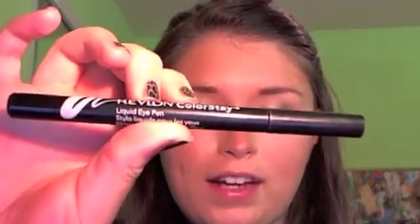And finally for eyeliner, we're going to line our eyes in a thin line with some black liquid liner. So using that, you just want to do a thin line across the lid, and then we're going to create a small flick.